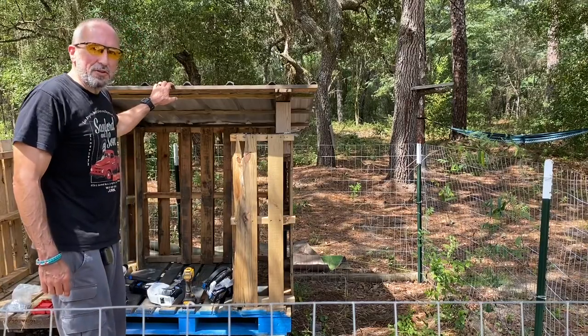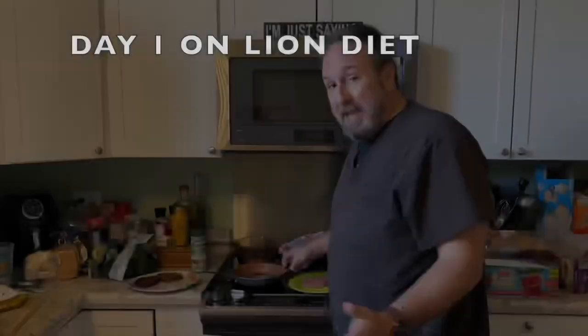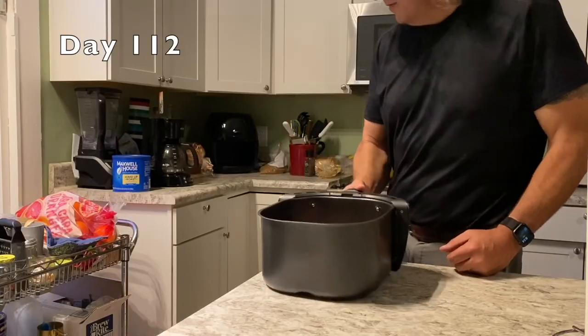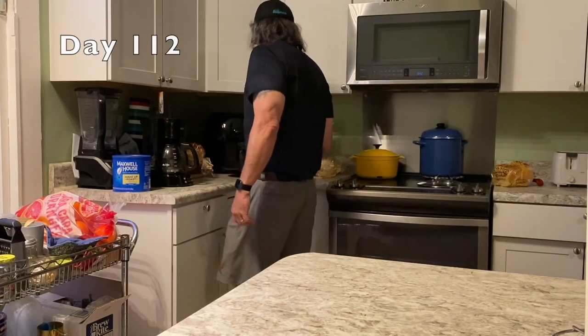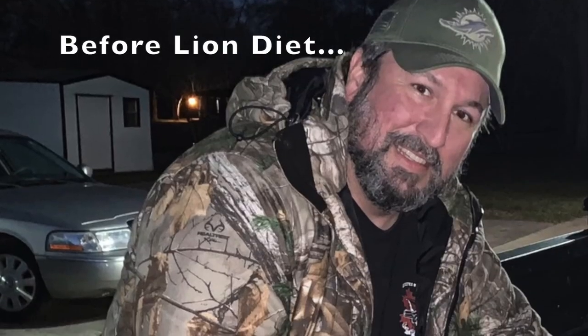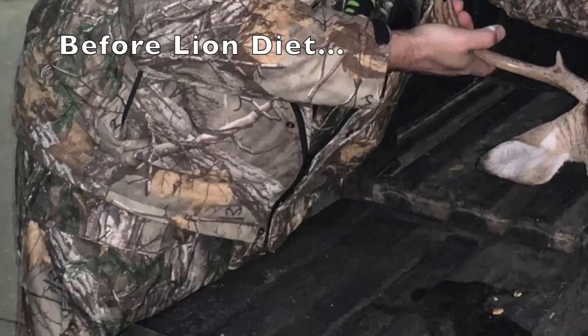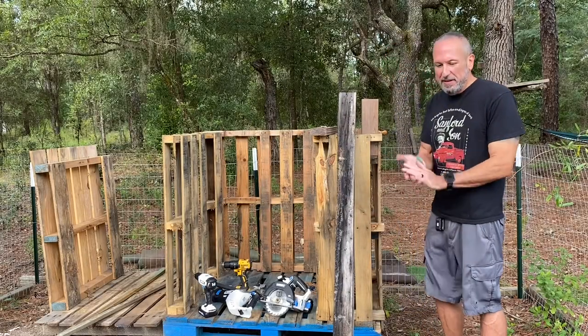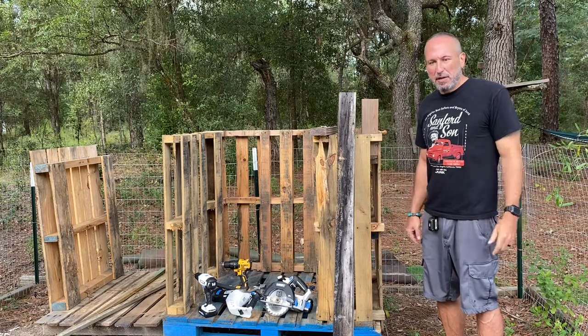Katie said she wanted a chicken coop, so I'm working on it. Planning on making a big point of this, but I figured you guys already know I'm a little crazy anyway.